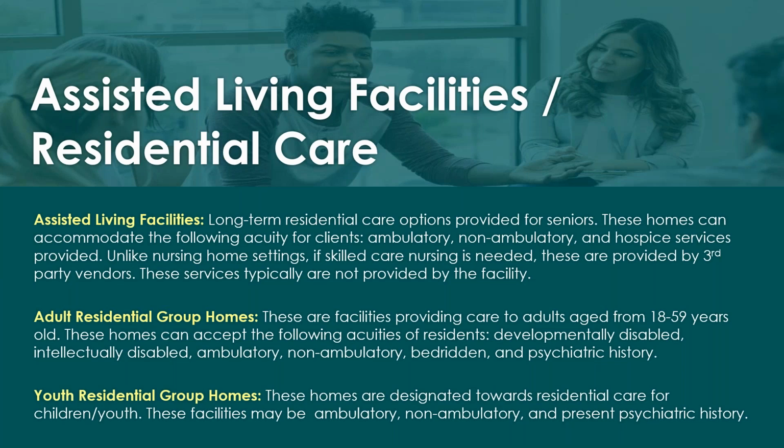Another facility that we see is adult residential group homes. These are facilities providing care to adults aged from 18 to 59 years old. These homes usually can accept the following acuities of residents. So usually what these homes are accepting is developmentally disabled residents, intellectually disabled residents, ambulatory, non-ambulatory, bedridden residents, and psychiatric history. So these residents are presenting with a psychiatric history.